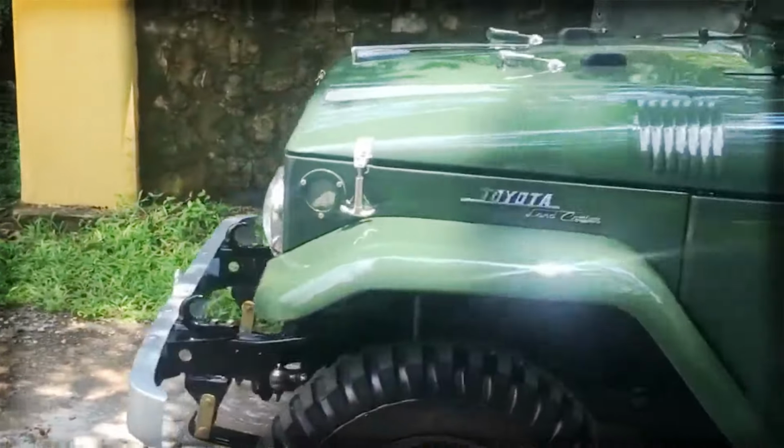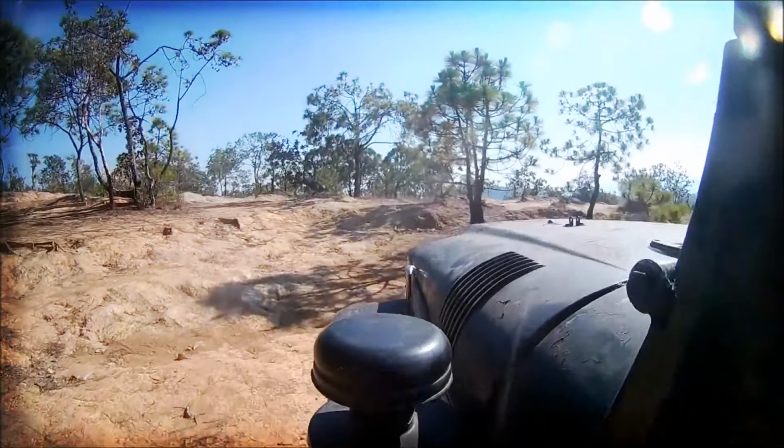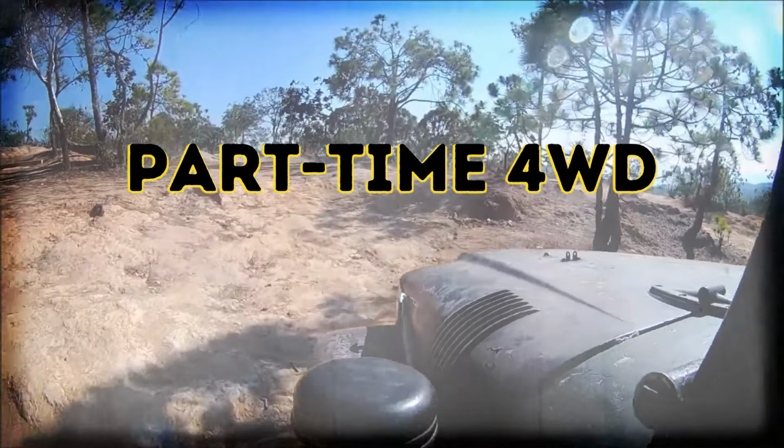A 3-speed manual transmission was the only gearbox option. The J20 retained the part-time 4-wheel drive system from the FJ series, perfect for venturing off the beaten path. This reliable power plant laid the foundation for the Land Cruiser's reputation as a force to be reckoned with on any terrain.